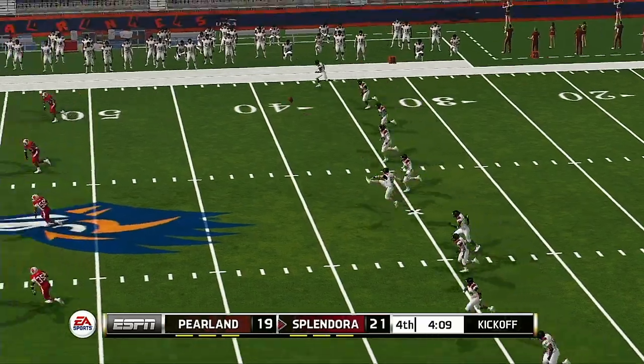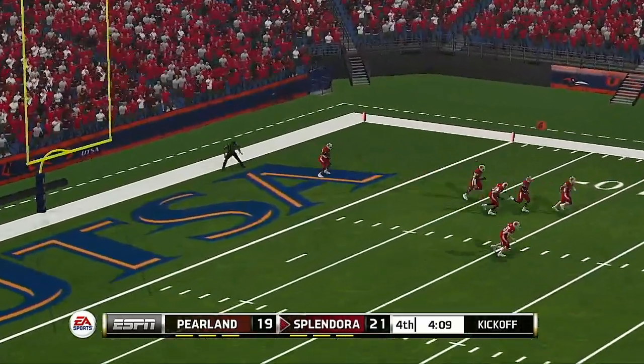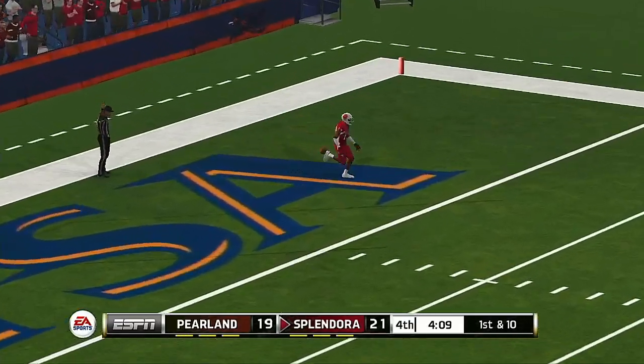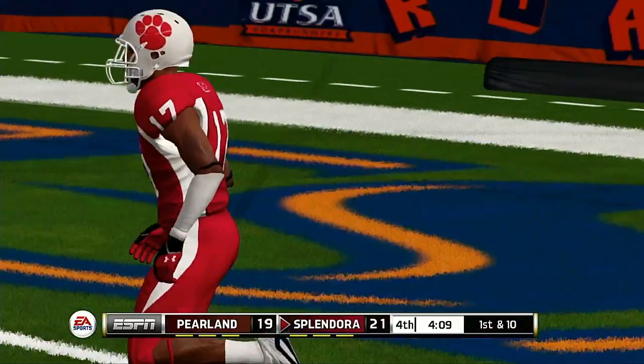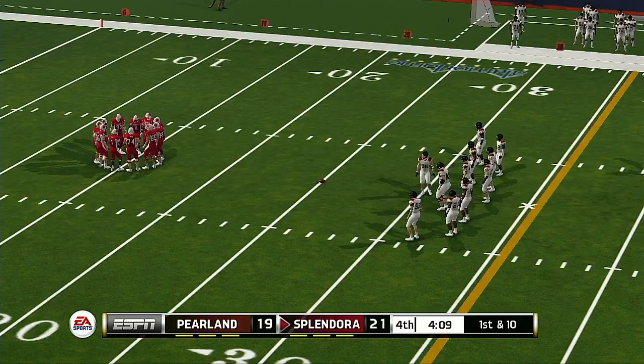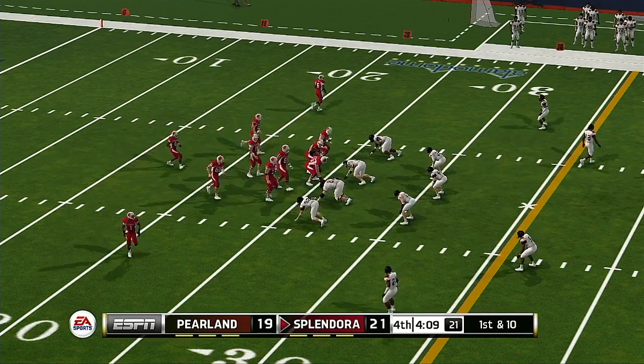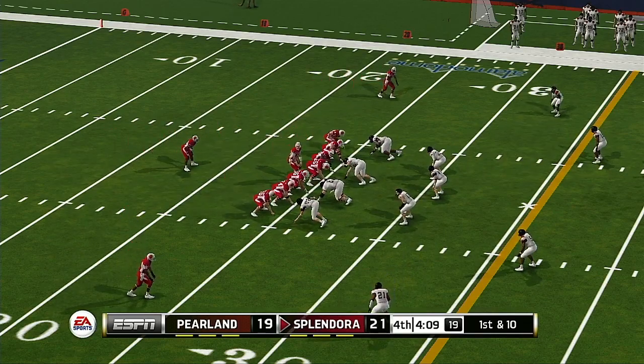Boy, this offense right now is just being physical, really controlling the line of scrimmage, and it's opening up some nice big lanes for the running backs. This one's going to be down in the end zone for a touchback. Things aren't tied, but they might as well be. It's this drive that could really dictate the tone for the last quarter.